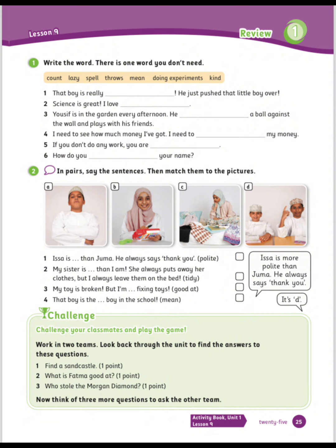Exercise number 1. Write the word. There is one word you don't need. Use the words in the box above to help you. Let's see the answers. Number 1.